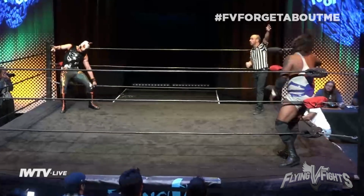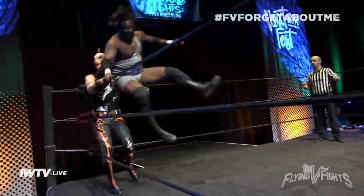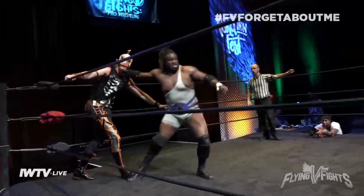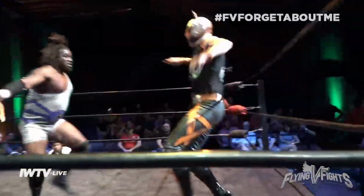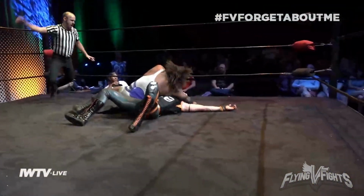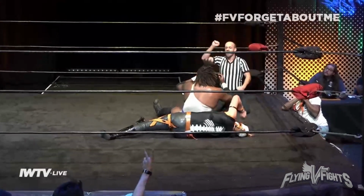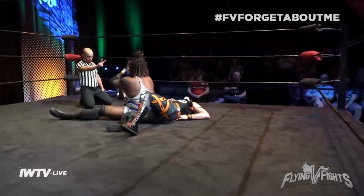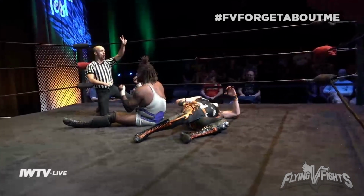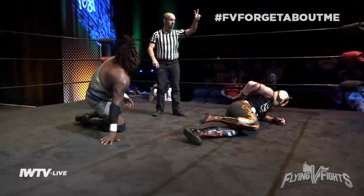Arik coming in. Hallowicked being sent off the ropes. Drops him across his knee. Cover, one, two, and no. Didn't get full coverage of the pin. I wonder if that shoulder is still bothering him and he wasn't able to make full coverage of it because of that.